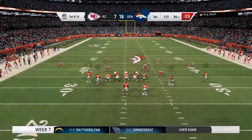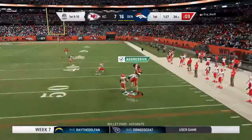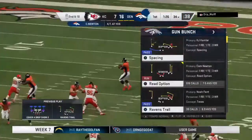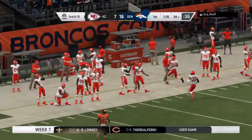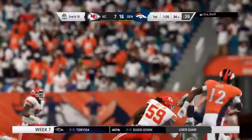Out of the gun, Newton. And that's going to be incomplete. Too tough to hold on to that one. It's 2nd down. Granted, it looked like he had his hands on it for a moment, but let's face it, that was going to be a tough catch all the way because of the presence of the defense right there as he was trying to haul it in.